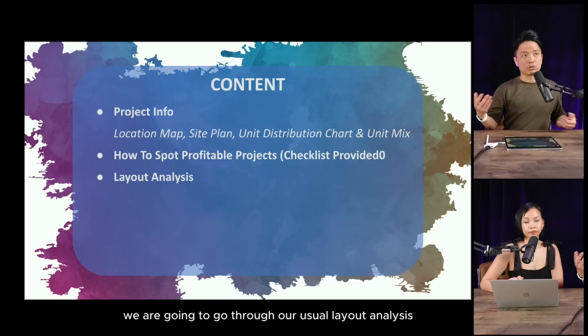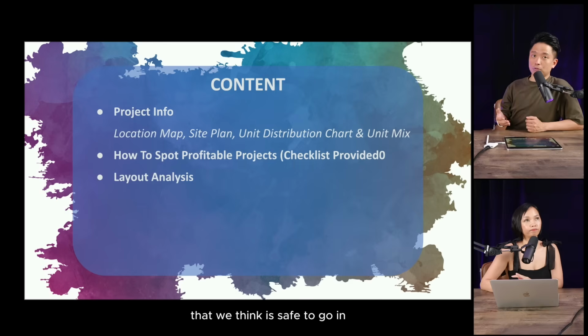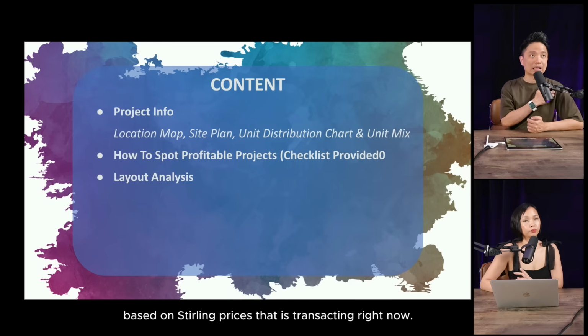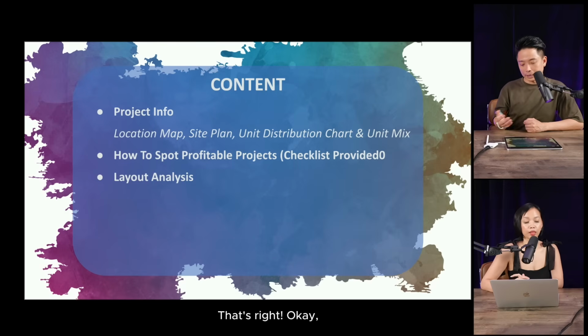The last part, we are going to go through our usual layout analysis. And with this, for Penrith, we are also going to give you the prices that we think are safe to go in at, based on Sterling prices that are transacting right now. So that you have an easier understanding of what are the prices that you should be entering. Yeah, that's right. Okay.